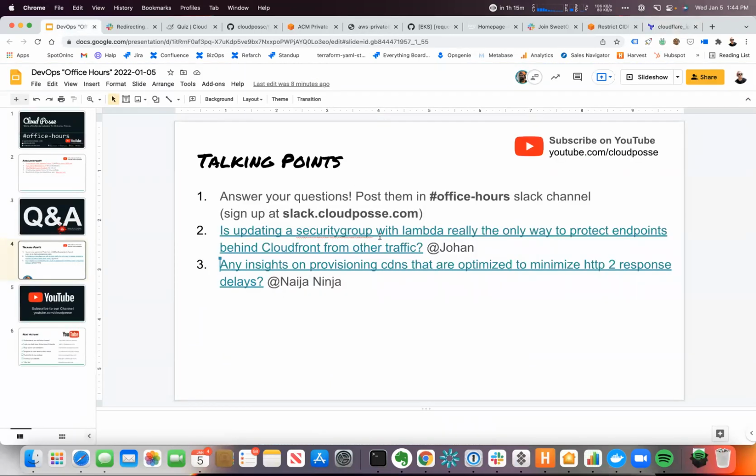So how do you restrict endpoints specifically to CloudFront and no other traffic? I confess, I don't know what the best solution is here. Matt Calhoun?